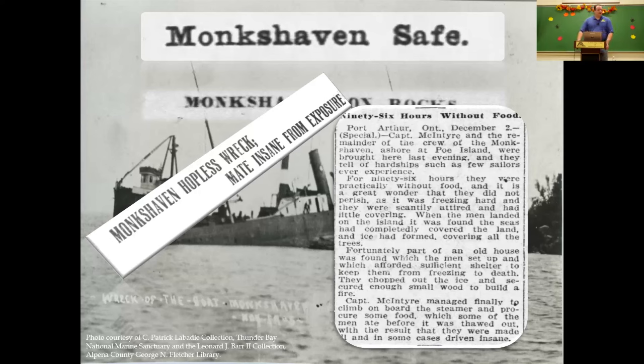They do find shelter, and I came across 2 stories here. Some newspapers claim that there was an old ramshackle, abandoned shack, house, whatever you want to call it, and they were able to get in there. Some sources said they made a shelter out of tree branches. They were able to make some shelter. They were able to start a small fire, at least to keep from freezing to death. But the stress of the situation, the second mate actually went temporarily insane until they were picked up by a passing ship and brought into safety. But again, no one was lost in this particular incident.